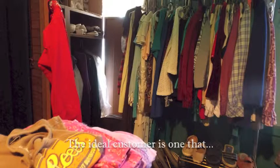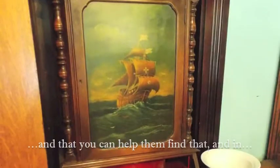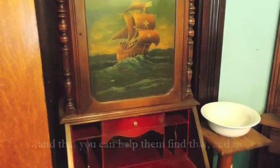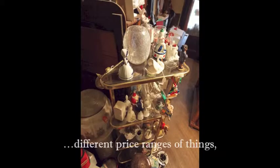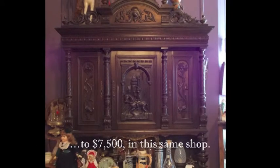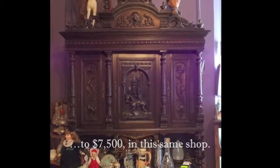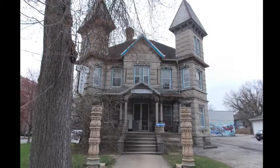The ideal customer is one that comes in with something in mind and that you can help them find that. We do try to keep different price ranges of things. I mean, we have things all the way from $250 to $7,500 in this same shop. Variety is certainly one thing the Garret is not short of.